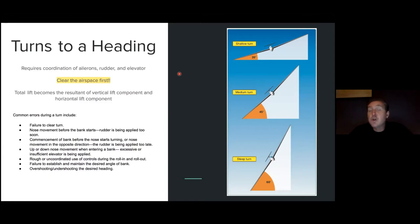Remember that a turn is really just a blend of the vertical lift component and a horizontal lift component, which acts as the horizontal component of lift that allows us to turn the aircraft. We would consider a shallow turn something like 20 degrees, a medium turn up to 45 degrees, and a steep turn 60 degrees. So be sure through this maneuver that we clear our turns.